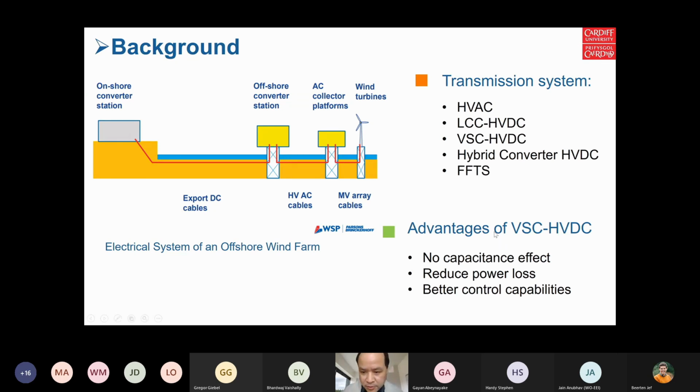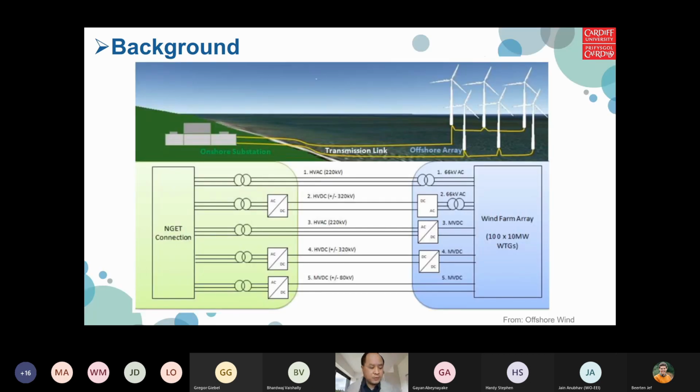Okay, so a summary in terms of the advantages of VSC HVDC. I don't need to repeat the reasons. We all understand in terms of our project consortium. For this presentation, because we want to talk about the collection system in the wind farm array. Of course this number is a particular number because I copied it from offshore wind acceleration, but it gives us some general idea.